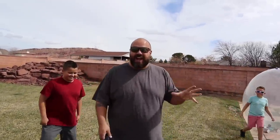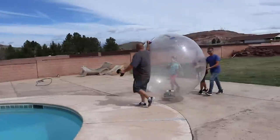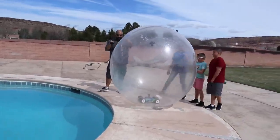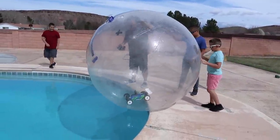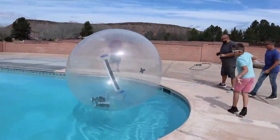When we stopped, I was able to slow it down and everything is fine. So let's take Zippy and the giant bubble ball onto the swimming pool. Here we go, we gotta turn it around here. Okay. We're gonna put Zippy in the swimming pool. Here we go. Hopefully he survives. Go, Zippy, go. Ready? Come on, Zippy. Set. Go! Go, he's on the water. Yay! Here we go, he's on his boating adventure.